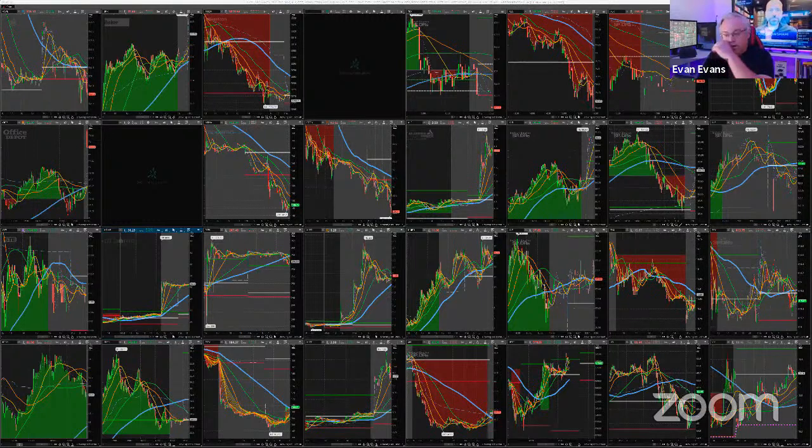Also MITO. It was at $1.20 yesterday. It doubled, went to 2.50, and now it's at 2. So we'll have our eyes on that one. That's also another good high frequency trading setup type of trade.